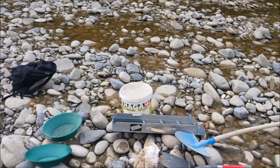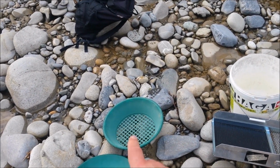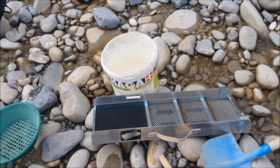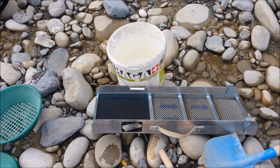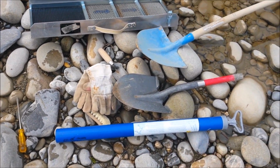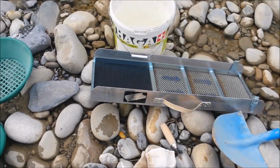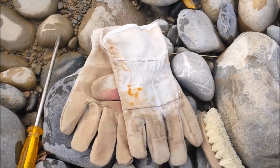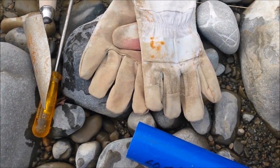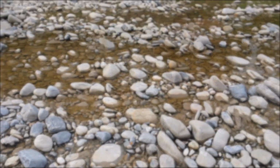Quick overview about the equipment I brought today. As usual, it's my Garrett's classifier and my Garrett gold pan. It's a gold trap, very good one. I brought my sluice. It's a knob sluice. My normal shovel, my modified shovel, and a Henderson pump for getting the stuff underwater. Then my crevice tooling here, a little shovel, some gloves and a brush, which I normally only have to use when I'm on bedrock, and I don't think I will get on bedrock here.